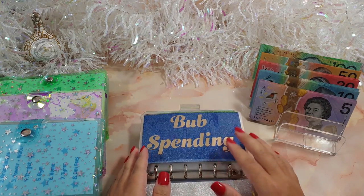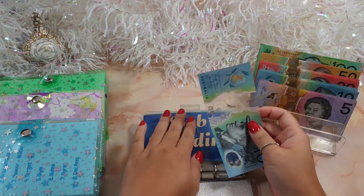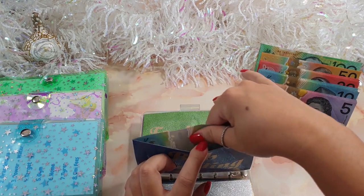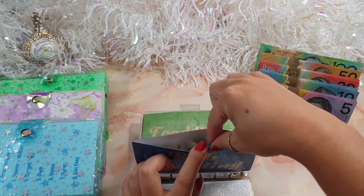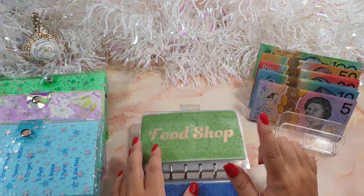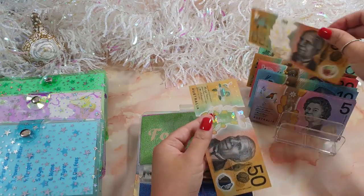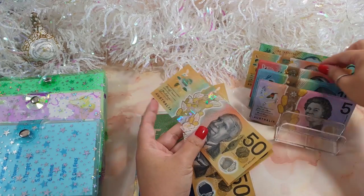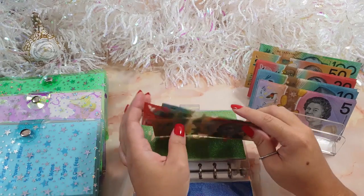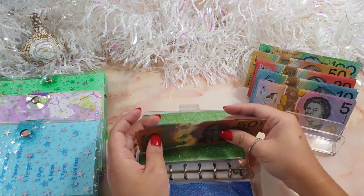Okay, so starting off with my wallet, Bub will be getting $10, and this is for just his everyday spending. Usually he gets a meat pie. He loves meat pie. Food shop will be getting $180, which will be made up of 3 50s and a 10. So let's count: 50, 100, 150, 160, 170, 180.